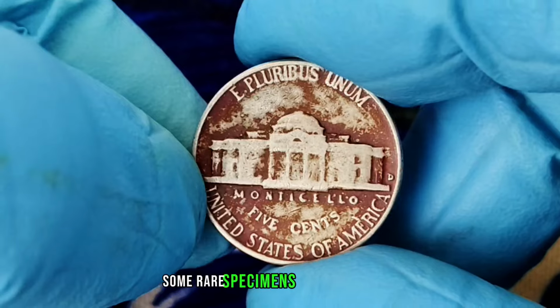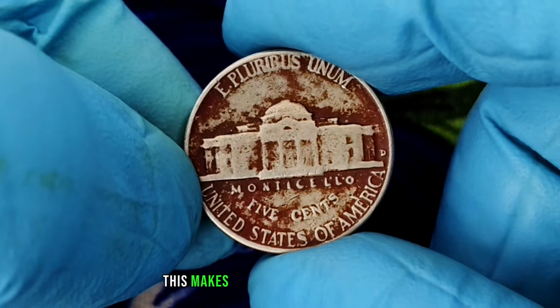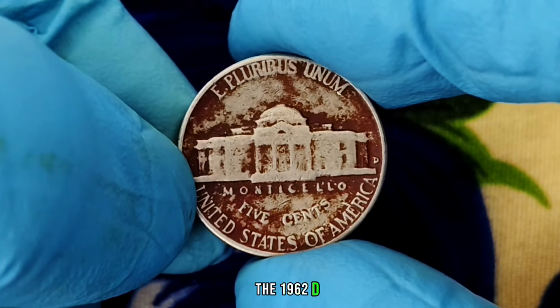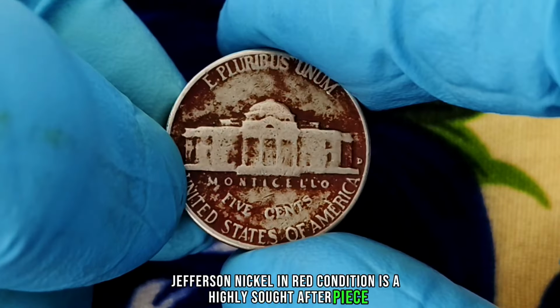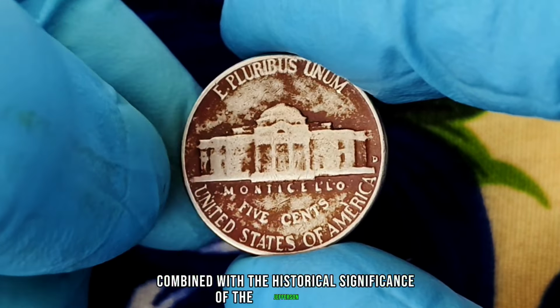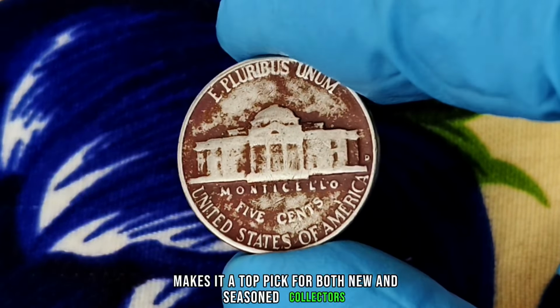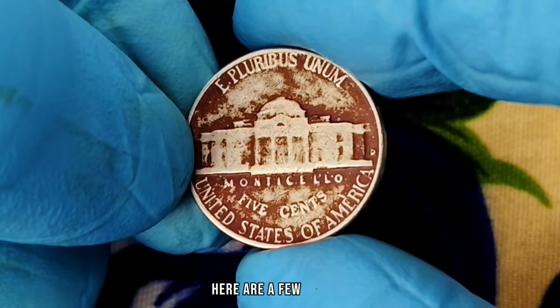Some rare specimens have even sold for upwards of $720,000. This makes them a fantastic investment for collectors. The 1962 D Jefferson nickel in red condition is a highly sought-after piece. Its rarity, combined with the historical significance of the Jefferson design, makes it a top pick for both new and seasoned collectors.